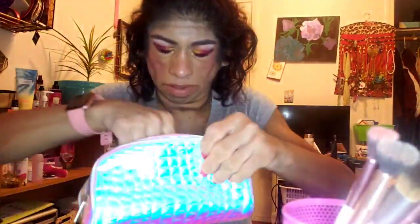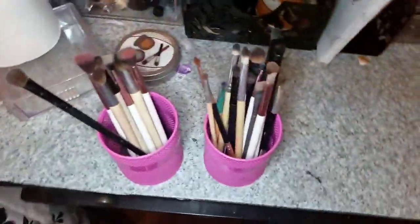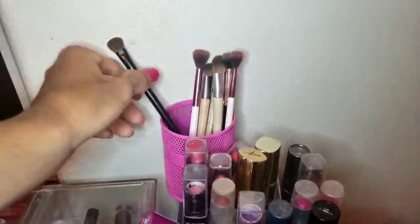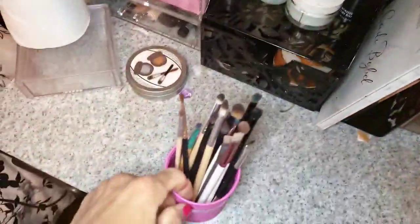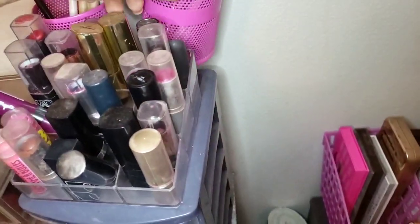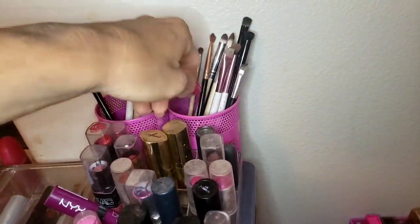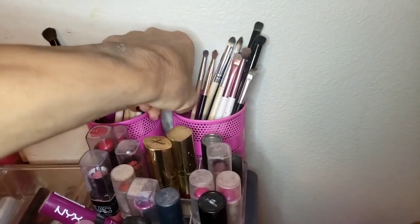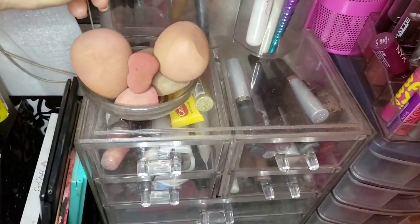So this is where I ended up putting them. I'm always switching up my organization setup on my vanity. I don't have a big vanity. Hopefully one day I would like to own a bigger vanity of my dreams, but it is expensive.